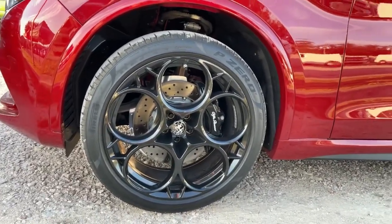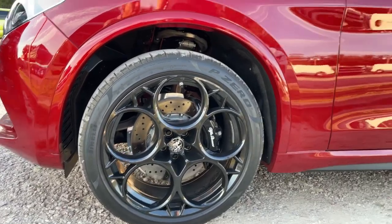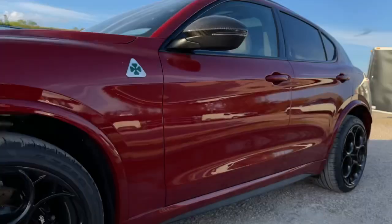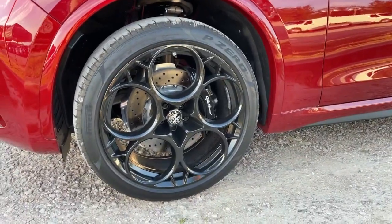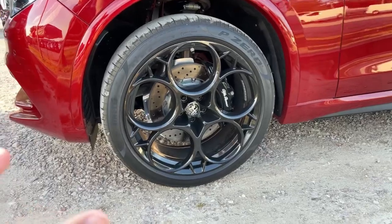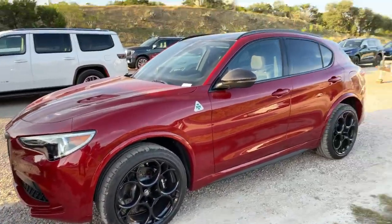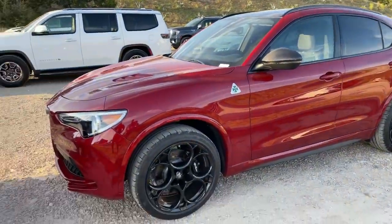Now, either the trends, like with Audi, or how do you say it, Kelly? Audi. Sorry, we watched a video on that. With their halo lights and stuff, they went their own way and it took off. I don't know if those wheels are going to take off, but it looks cool on this. It does look very, very cool.